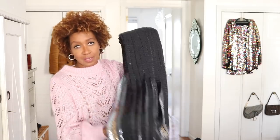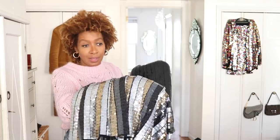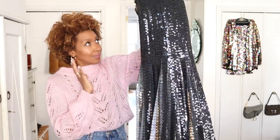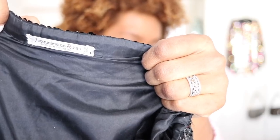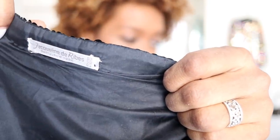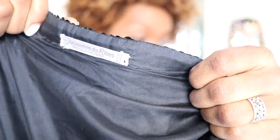This is absolutely stunning. This gets compliments when I wear it. I mean, you cross your legs on a train, you just see this spreading out. Anyway, this is amazing. Jacqueline de Ribes. So look that up and see if you can find this skirt.